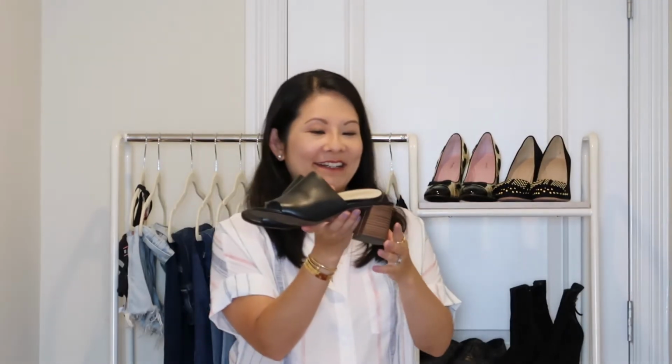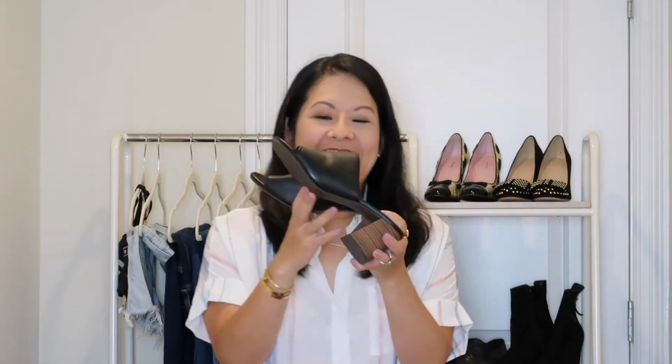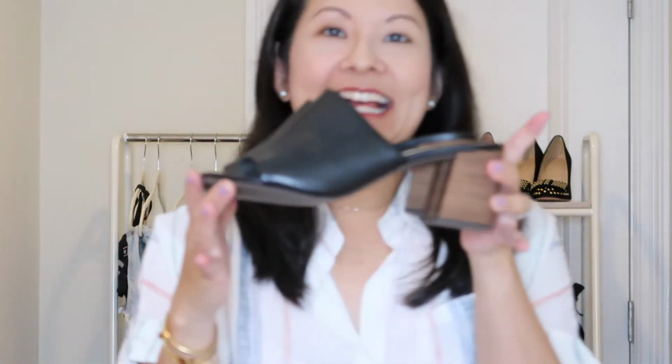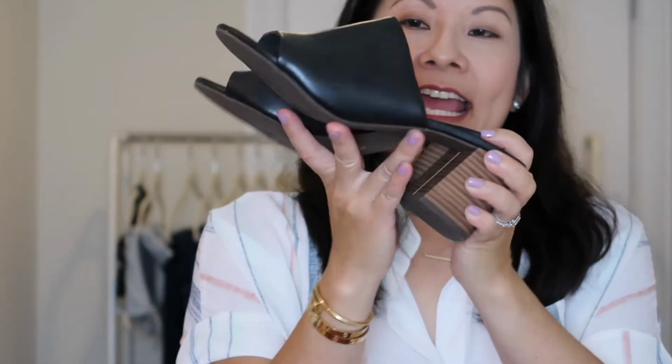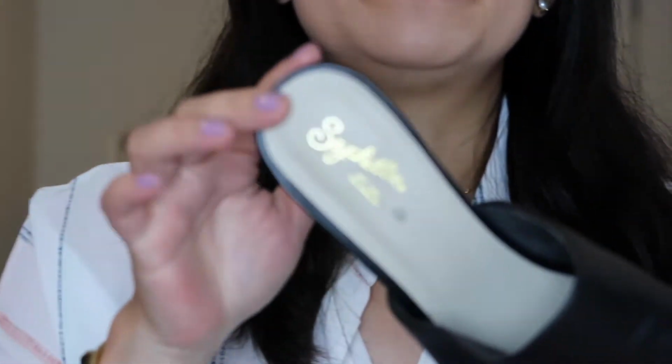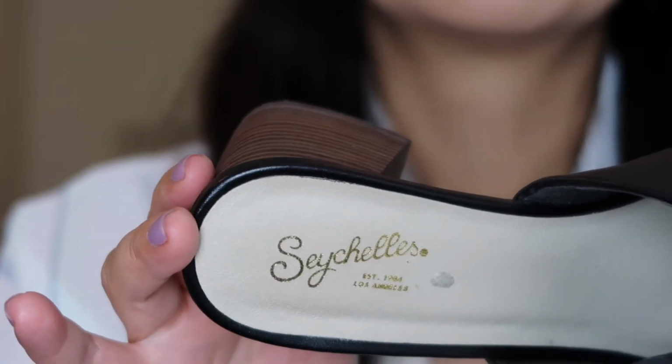Okay, so in contrast to that funky pair of sandals, I also picked up a very classic pair of mules. And these are just really classic, I think perfect for the workplace. Wearing with pants, I think, would be super nice. And this is from a brand that I like picking up. It's Seychelles. And this brand is sold at Anthropologie and probably other places as well.